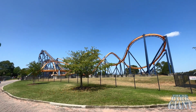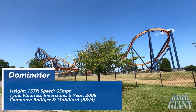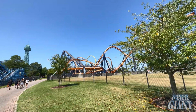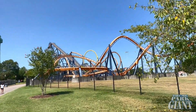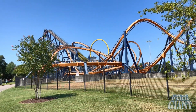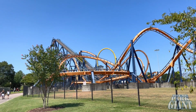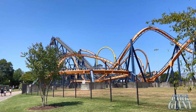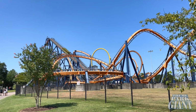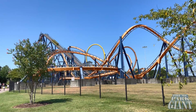And just to the right of it, you've got the B&M Floorless Coaster, Dominator. This was actually originally built near Cleveland at Geauga Lake. I probably pronounced that wrong, so some of the locals will have to correct me. But when that park closed, this got shipped over here. So I've actually ridden it at 2 different parks. It's a fun ride. I mean, it's a B&M Floorless. Very standard layout here.